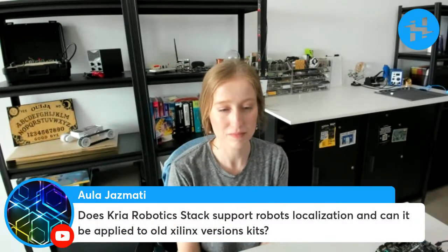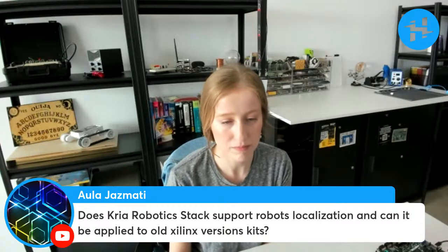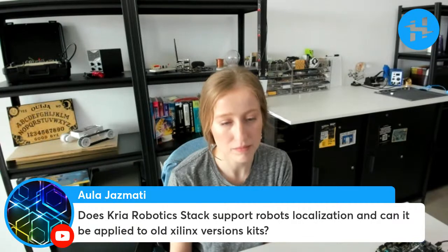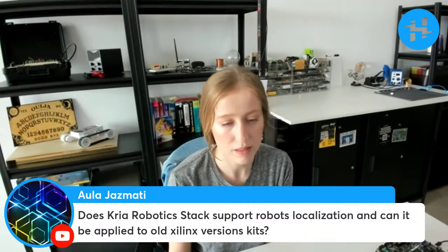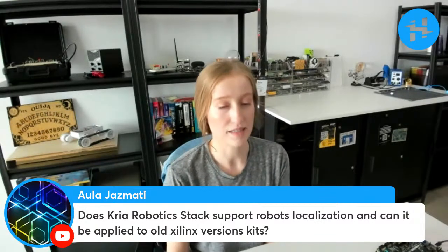Yeah. We have another question, kind of jumping to a different topic here. Alwa Jasmati says, does Kria robotics stack, the Xilinx Kria, there's the KV260 and so on, but does the robotics stack support robot localization, and can it be applied to older Xilinx kits? So you just mentioned that you have some stuff coming up with this. Tell us about that.